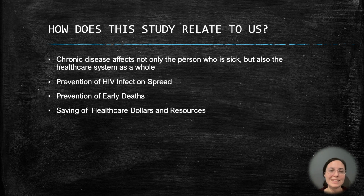Lastly, we're going to look at how it relates to us. In this class, we've been reading and learning about the business side of healthcare. So how would it affect us if we were able to prevent HIV infection in the United States or anywhere that we end up worldwide? It could not only prevent sickness in the person that receives the treatment, but it could also prevent treatment in those that they would communicate the disease with. So those that they would share HIV with, it would prevent that. So it would prevent HIV infection spread. It would also prevent early deaths, which if you're going into healthcare, you will see early deaths. So it could prevent these early deaths from occurring. And lastly, it would save healthcare dollars and resources, which we will all see as we continue to grow in our careers.